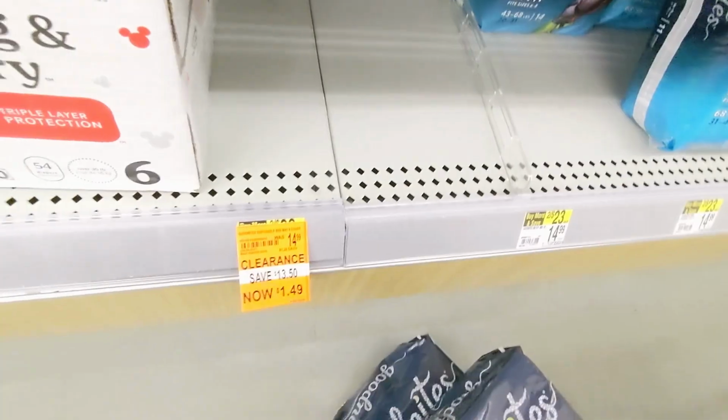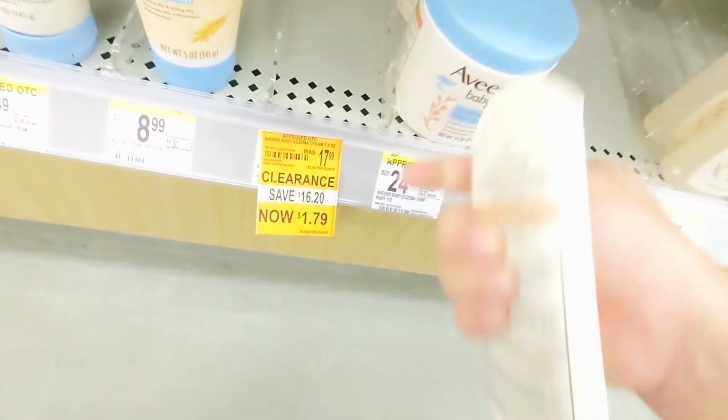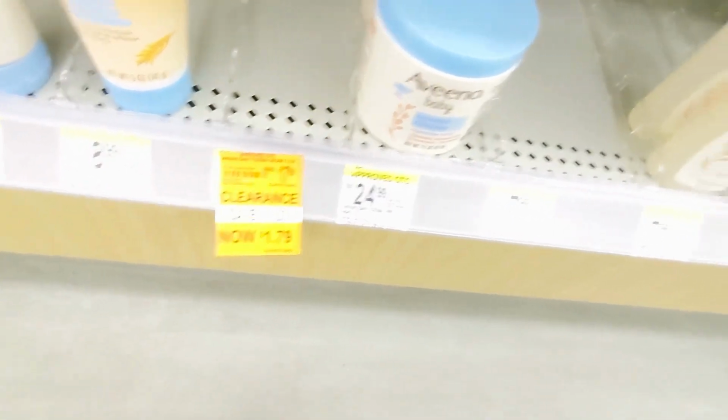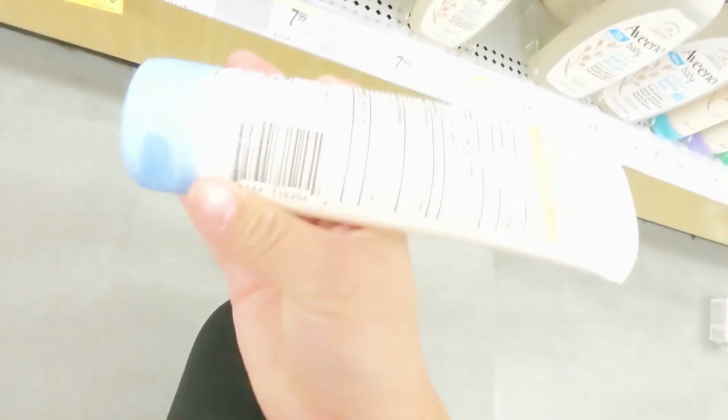Oh my gosh. Guys, look, Baby Aveeno moisturizing cream. Down to $1.79. Used to be $17.99. So I'm definitely taking this one.